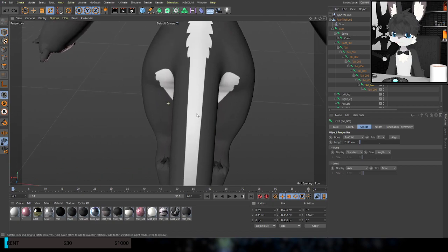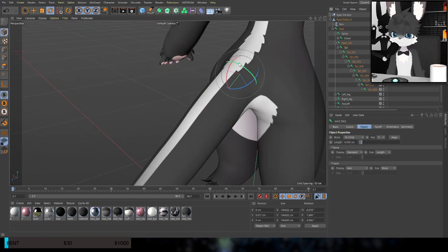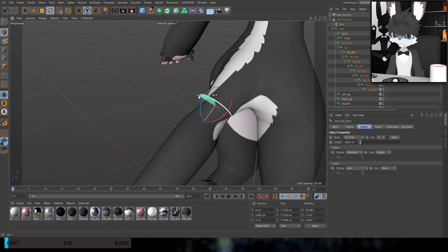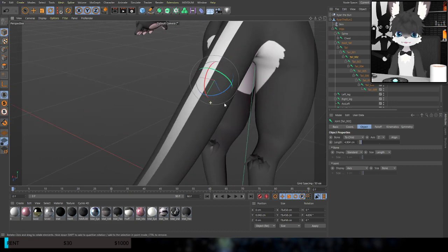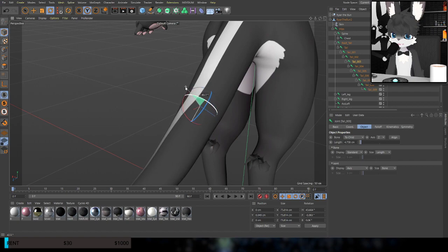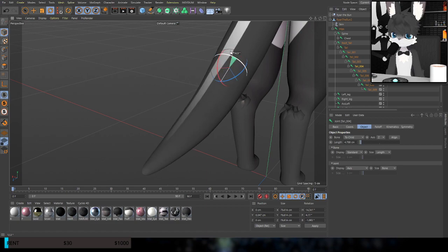Alright, and that's that with the horizontal, and now for the final tail test, twist. You may be thinking, hang on, Ryan, I'm seeing loads of issues when you're twisting the tail, and that's because at the end of the day it's not meant to twist. It's just testing to see if the weight painting is correct on it, so I'll be able to spot anything that's a bit of an outlier.